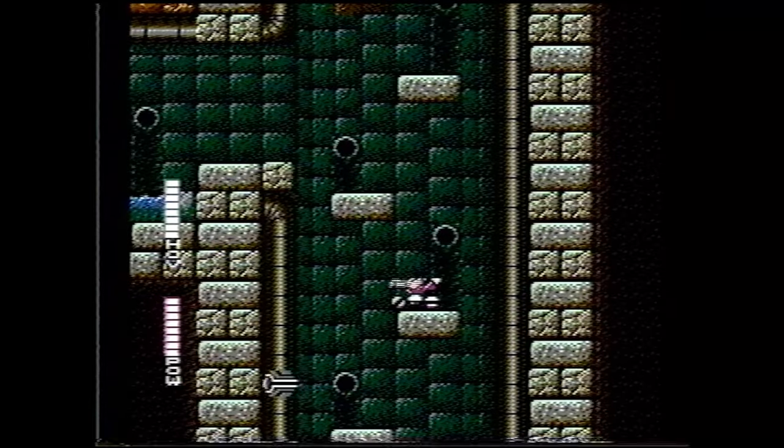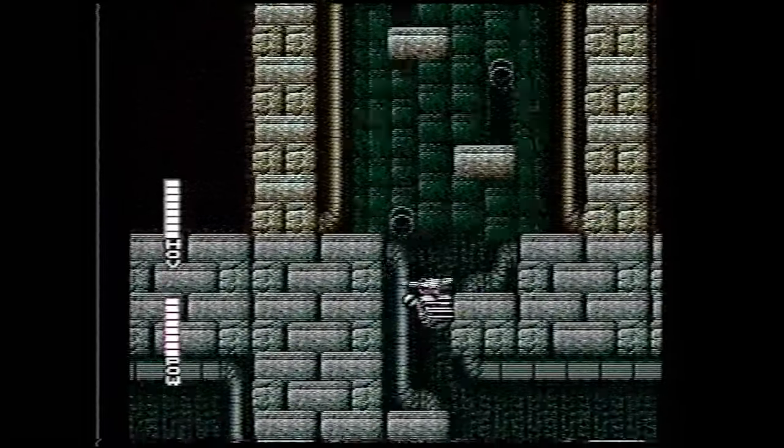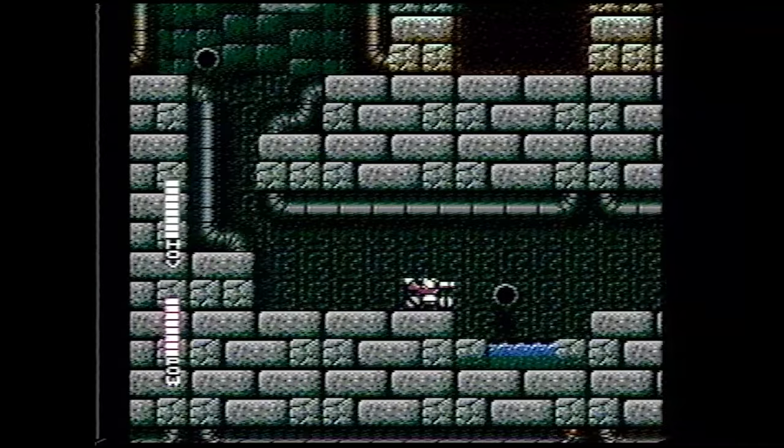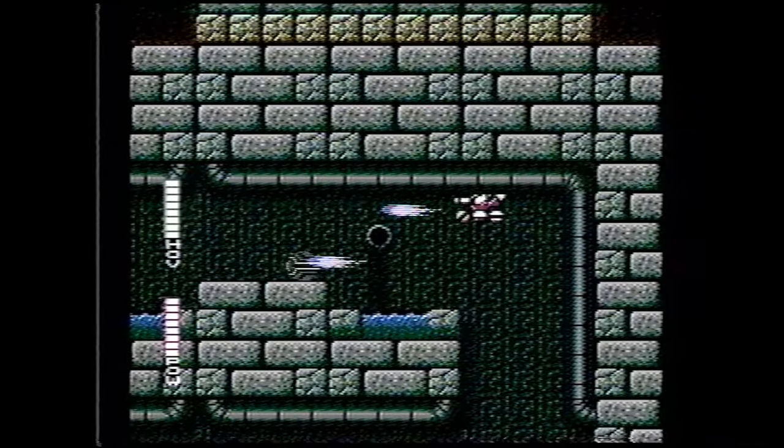As you progress further down into the depths, you see the pipes and the water and the sewage. Really nice attention to detail. This is the kind of game, honestly, I would have expected to see on the Sega Genesis. Not the Nintendo.